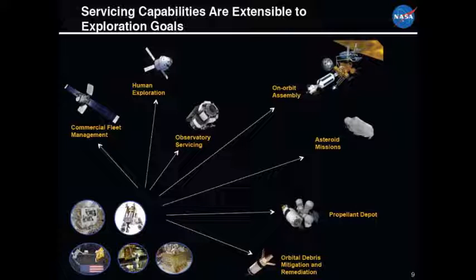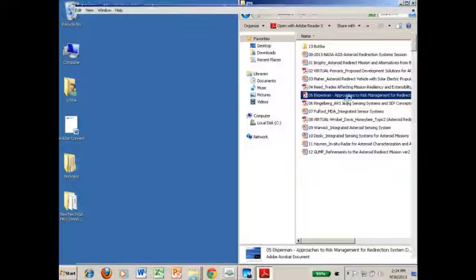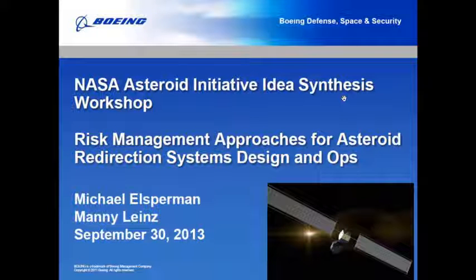The next pair of speakers is Michael Esperman and Manny Leans from Boeing Company. Mike's the Director of Space Science and Advanced Space Utilization for Boeing. Manny is the Director of Autonomous Space Capabilities, and he will join in the presentation. They will address the inherent technical, schedule, and cost risks of the challenging mission and discuss how designing the asteroid redirect systems to incorporate existing high-heritage spacecraft systems and subsystems, leveraging proven performance, high reliability, and associated investments and experience will reduce overall mission risk, capitalizing on the extensive industry production and operations experience.